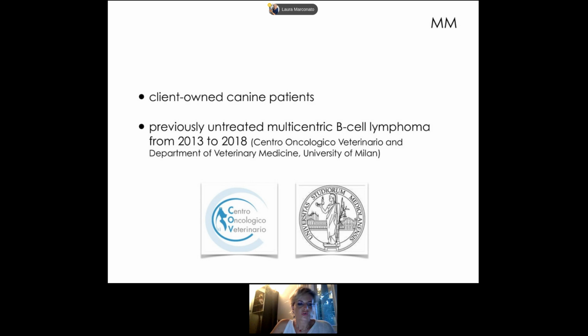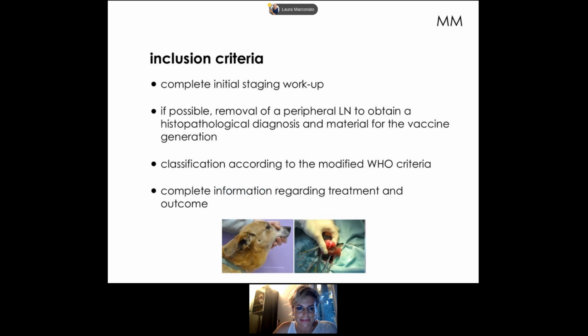Medical records were reviewed for every client-owned canine patient with previously untreated multicentric B-cell lymphoma that presented to 2 oncology referral centers between 2013 and 2018. To be included in the analysis, dogs had to undergo a complete initial staging workup and, if possible, removal of a peripheral lymph node to obtain a histopathological diagnosis based on the WHO criteria and material for the vaccine generation. Information regarding treatment and outcome had to be available and complete.